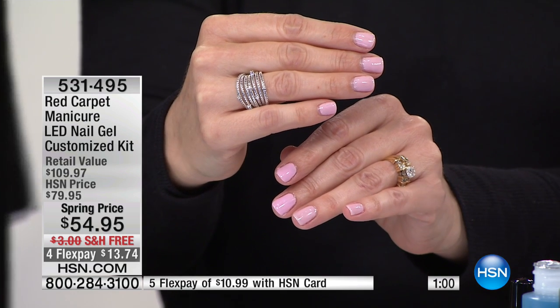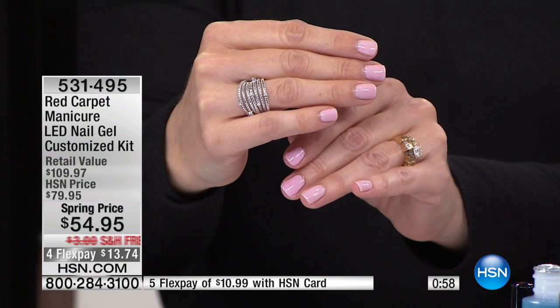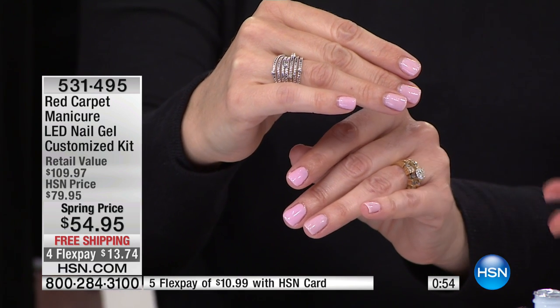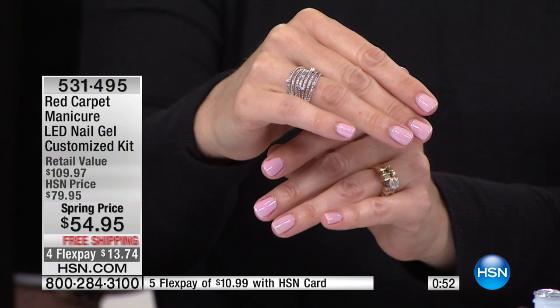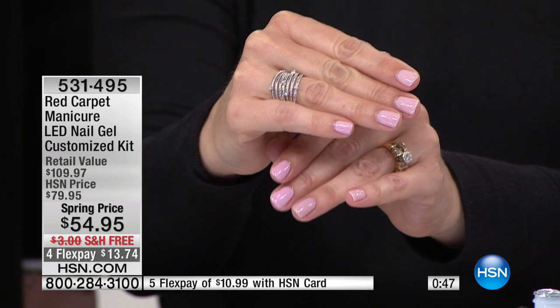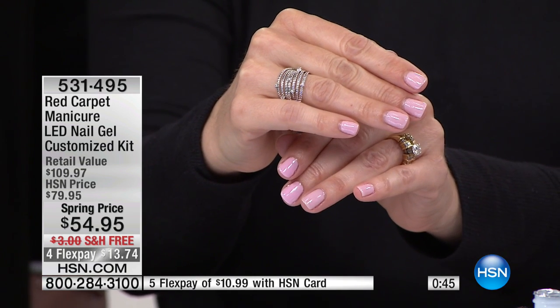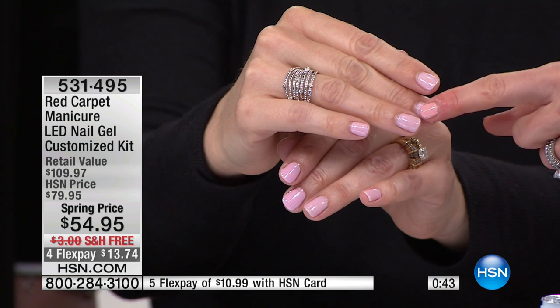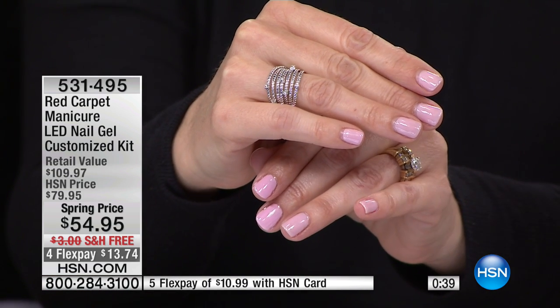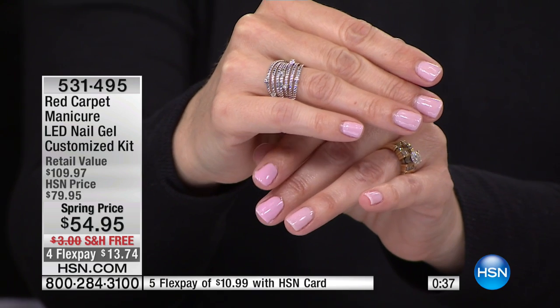And a little secret with gel is that this is perfect for Monday through Friday. If you're in an office environment, beautiful petal pink. But say Friday night, you want to go out, you want to jazz it up, you want to do black on top. You can use a traditional lacquer and paint it on top of your gel and take it off, and it's not going to take off any of your gel manicure. I have done that. That's a game changer.